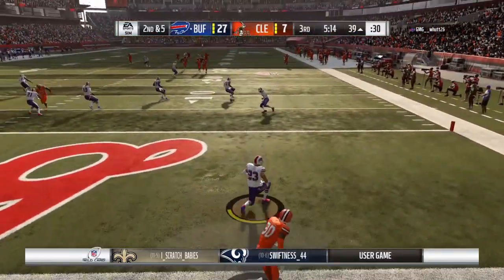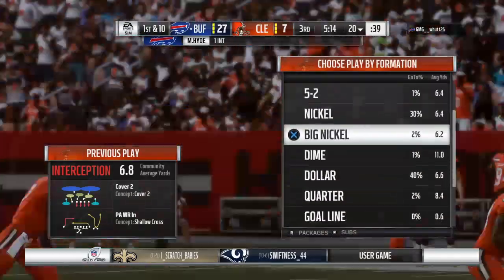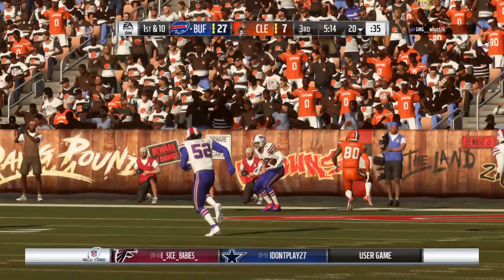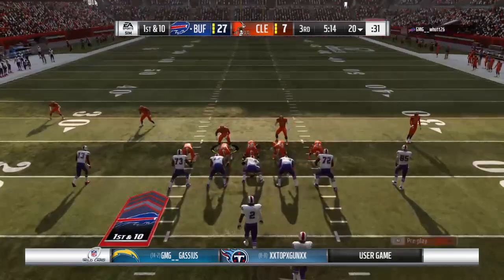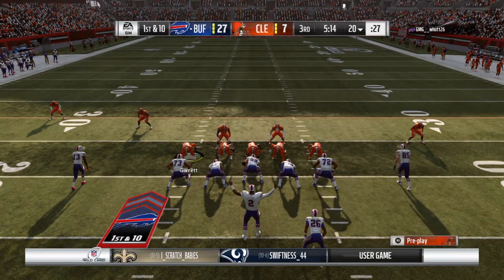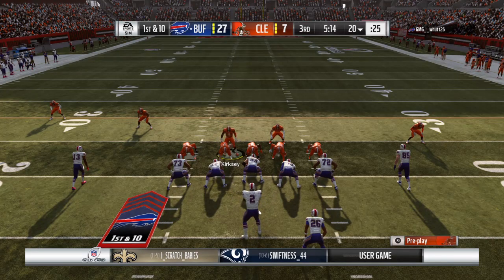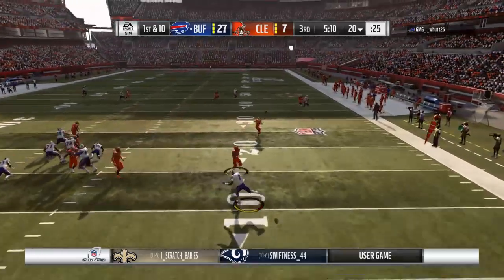And it'll be intercepted. Picked off by Micah Hyde. He was looking for Landry that time. The interception woes, they just continue to mount. He's thrown 5 picks. At this point, you got to be thinking, is it something between the ears? I think a confidence hit does occur once you start getting those numbers up there a little bit. But as you and I both know, it's not always just one guy's fault.